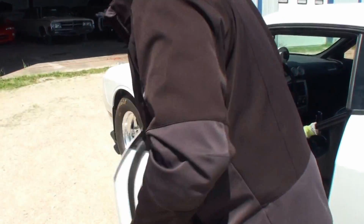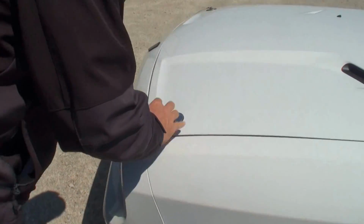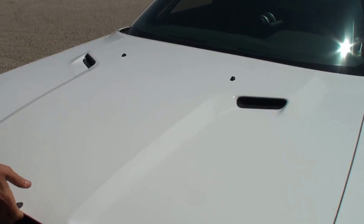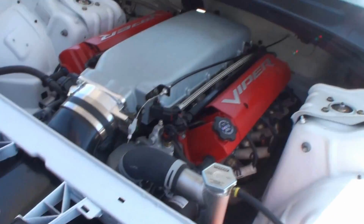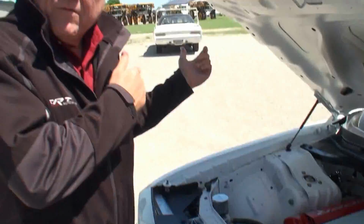Well, hey, that doesn't look like an easy one to get in and out of, John. This is an aluminum hood on here. That's amazing. There's no second catch because you don't need it. It's not a legal car. So it's just hood pins, about like back in the day of the Superbird.